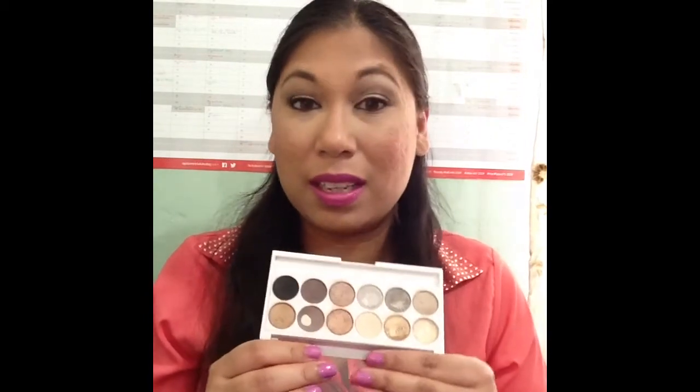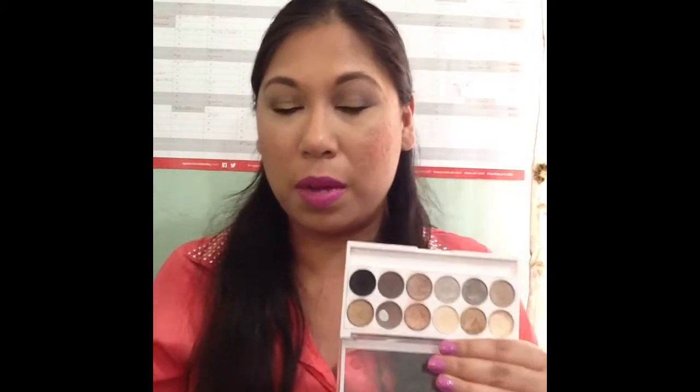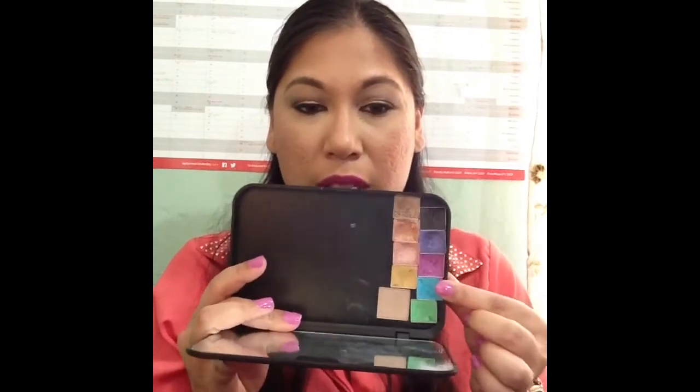Then I have my MUA palette, which I am working on for Project Pan, from April, because I did use Comfort Zone for March. And my deluxe shadow box, I'm more or less going to use that for me. But this is where I'm at. And we have here my Urban Decay Deluxe shadow box that I put in here, and I'm trying to at least hit pan on that blue color by July 4th.